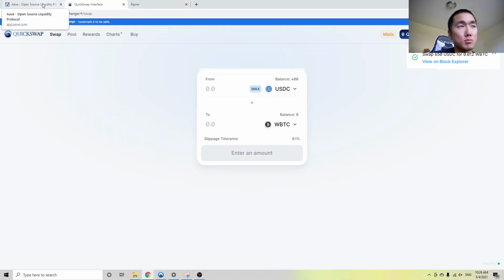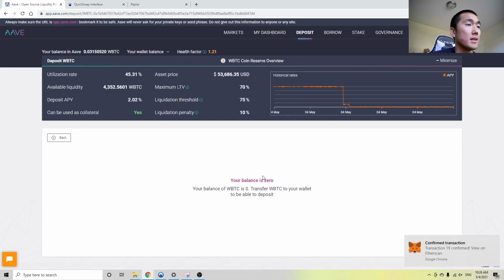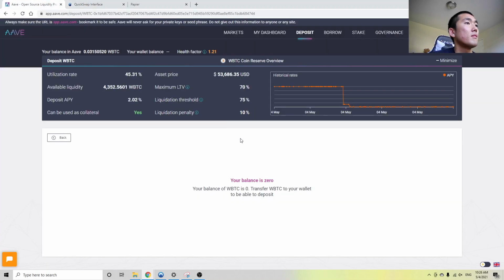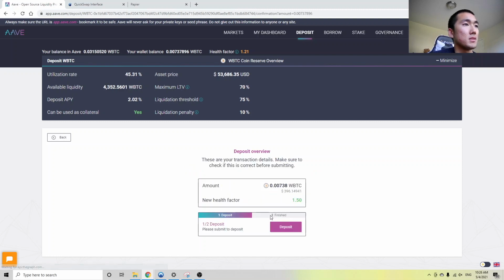This is kind of a tedious process, but this is how you do it. So now, after I deposit more Bitcoin here for the last time, let's wait for this to load. Okay, it's not loading, but let's just refresh to see if that helps. Okay, there you go. So now I'll just deposit Bitcoin here.